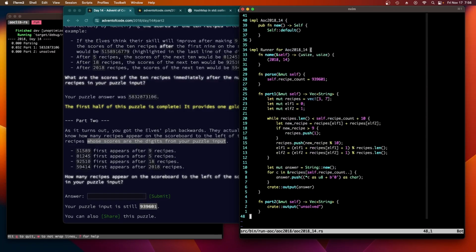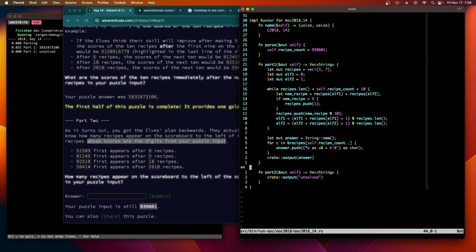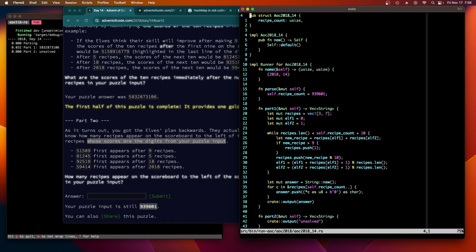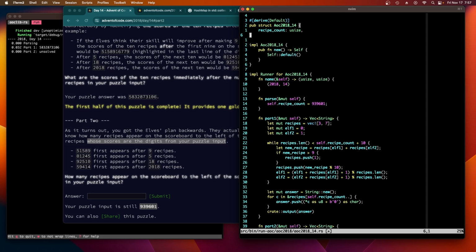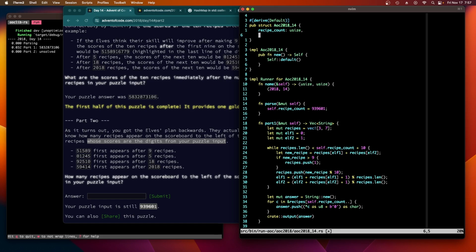The interesting thing I want to note is that this logic is going to be useful for part 2 also. It only takes 32 milliseconds to run part 1. The question is, do I want to try to save what we've generated so far? Yeah, we could do that, right? What we could do is save the recipes here, which is just a vec. Let's just use the same type. It's a vec of usize, but it could just be a vec of u8s, right? I don't want to consume all that much memory.